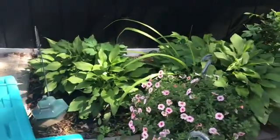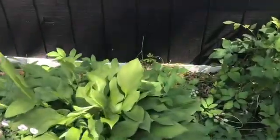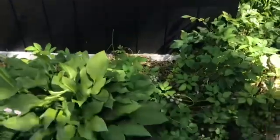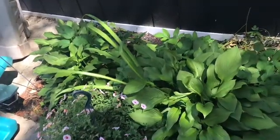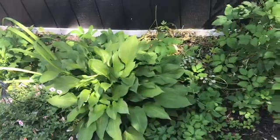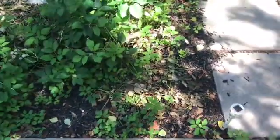But this flower bed right here is full of weeds and hostas, and I'm not sure what the long leaves are. It might be some kind of lily, not quite sure. But we've got lots and lots of weeds.